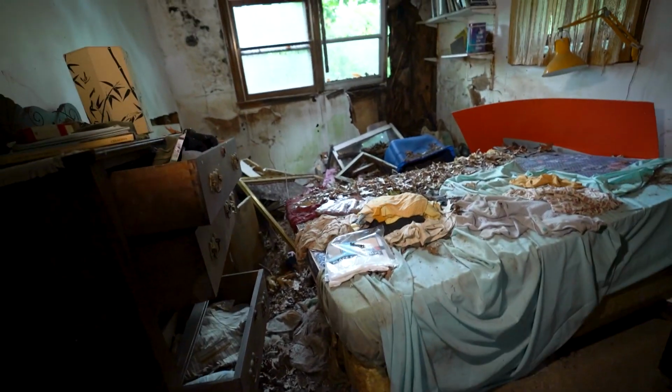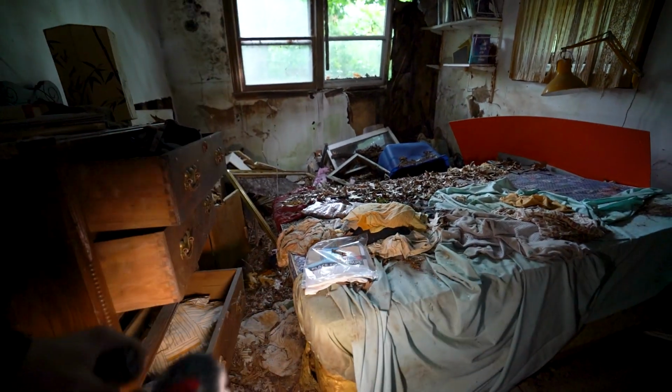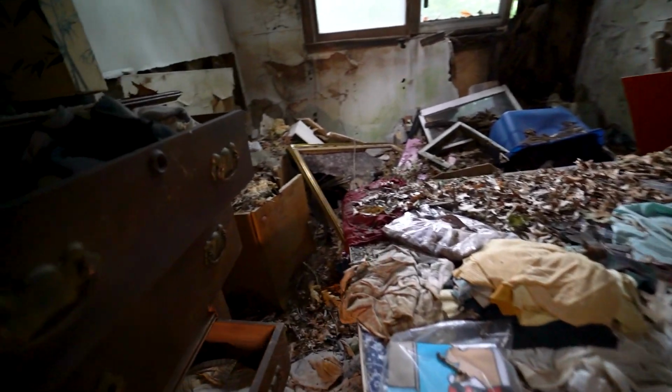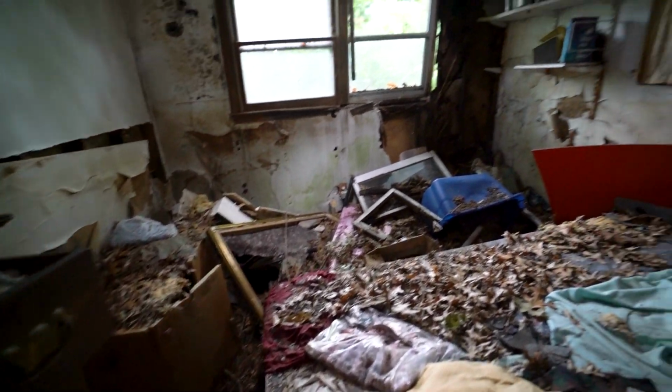Let's try to get out of here. Go to the other rooms. Now this floor is... Yeah, leaning. Really scary. The rain is coming in. The entire left side of this thing is sunken in. I can walk a little bit into it.